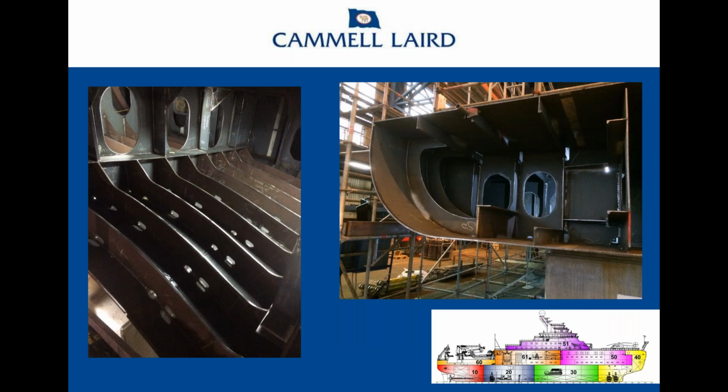Again, just ideas. I think this is very analogous to what we could be doing in a nuclear structure. She's an ice-hardened ship, so she's very heavily ribbed, and you can see some of the systems in here. She's a civilian ship, so she's plus or minus 6 millimeters on tolerance, typically, but we generally work to half of that.